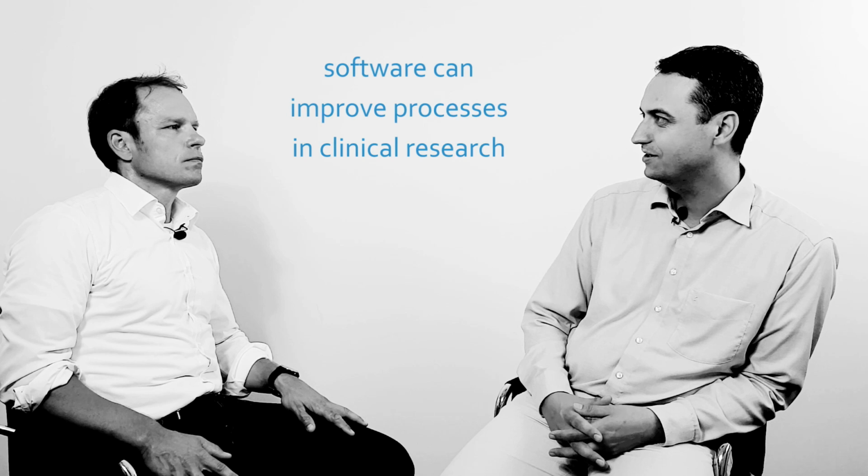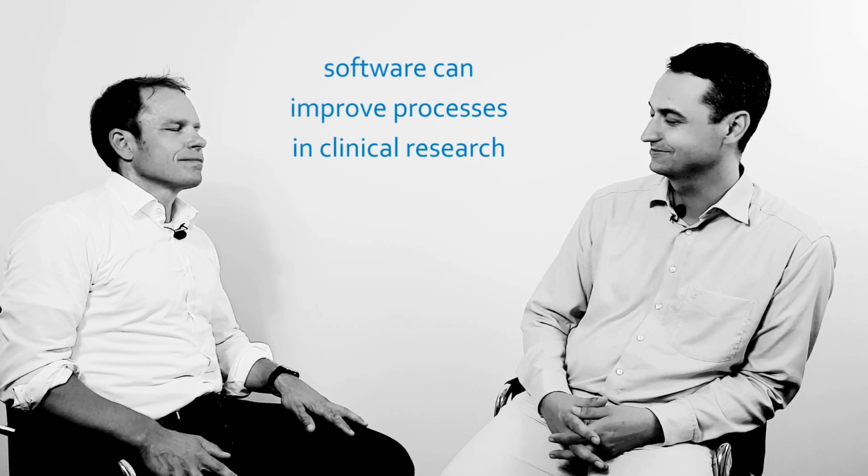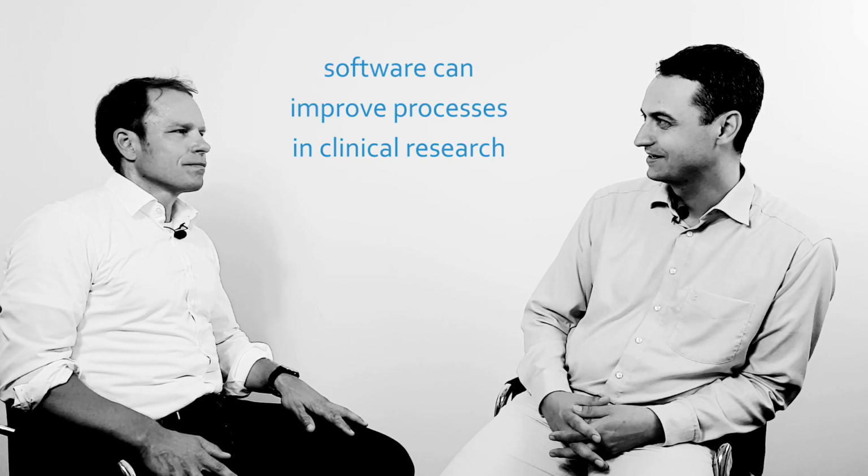Clinical research was absolutely new to me at that time, and we quickly developed an idea of how software could really improve processes in clinical research. And again, it's very fascinating, and I completely agree with you. There are still processes that seem very old-fashioned, and we are developing software to make it much more efficient and do the things much better than currently.